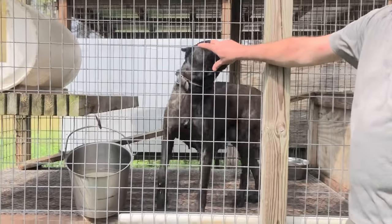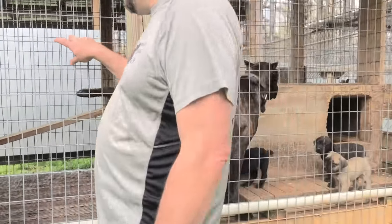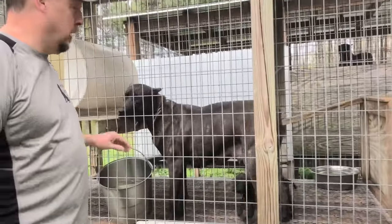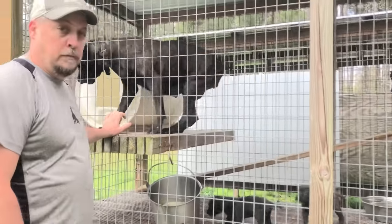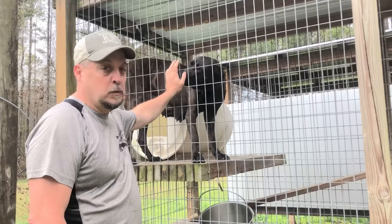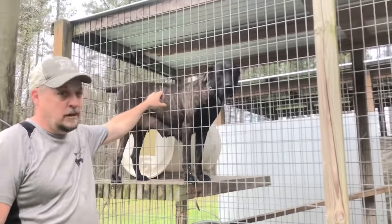Onyx has a lot of civil aggression, high prey drive. She's got some good defense as well. She's a great family dog as well. Just balanced in every way, pretty much perfect for a serious protection dog. We've really been happy with Onyx, and she's done well for us. She's the mother of one of my favorite young females right now.